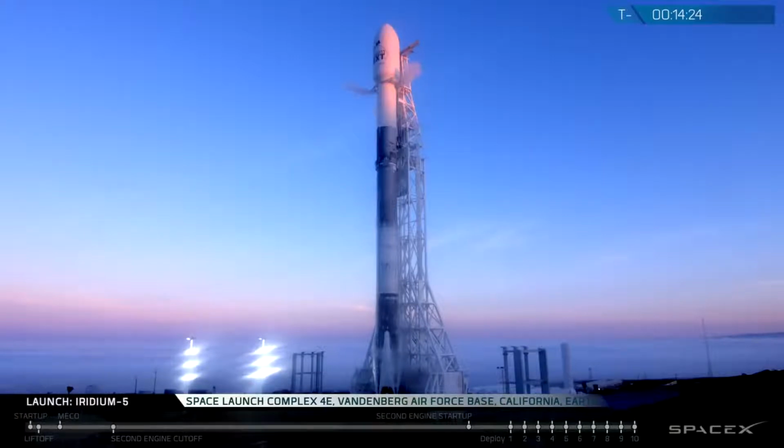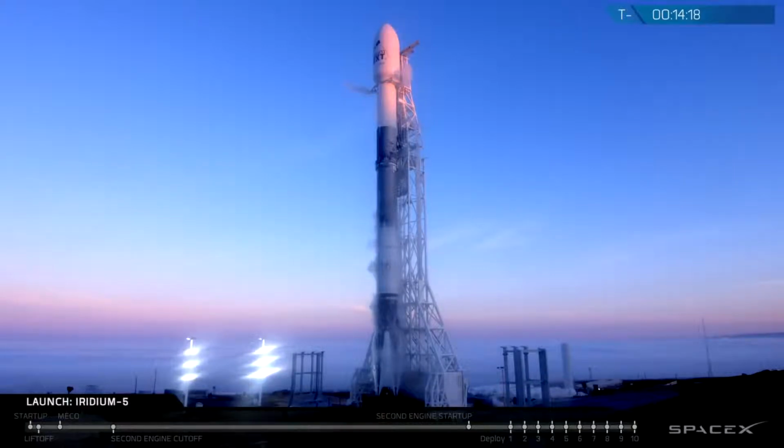Morning from Hawthorne, California. It's March 30th at just about 7 a.m. Pacific time. Welcome to the webcast of the Iridium-5 mission carrying the fifth flight of 10 Iridium Next satellites. You are seeing a live view of Falcon 9 beautifully framed by a rosy dawn as we prepare for launch in just over 10 minutes from now.